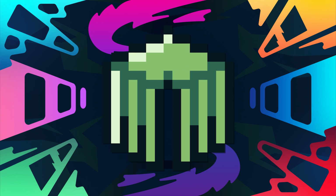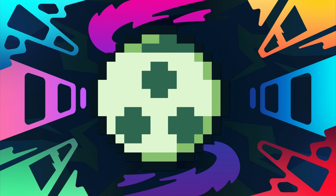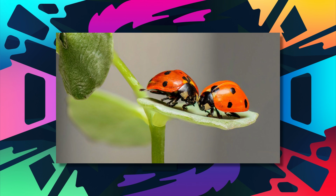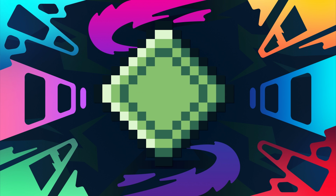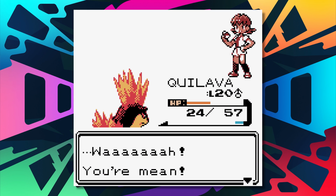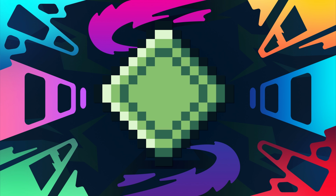I have always loved the Zephyr Badge due to it being the first flying type gym badge in the series. It looks like a gust of wind, and I think that's a great concept for a badge design. Fun fact, the Hive Badge is my favorite badge in the entire Pokemon series. My babysitter and I used to collect ladybugs when I was a kid, and this badge reminds me of her. Another PTSD badge, beating Whitney felt better more for my self-esteem rather than getting this plain looking badge.